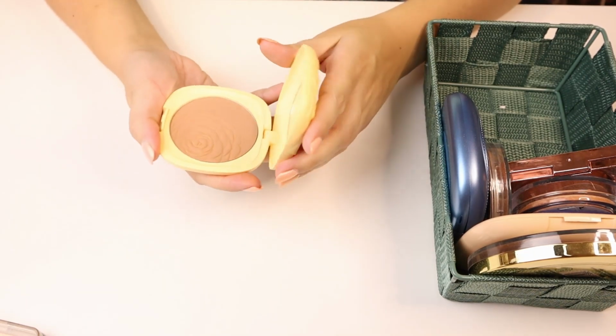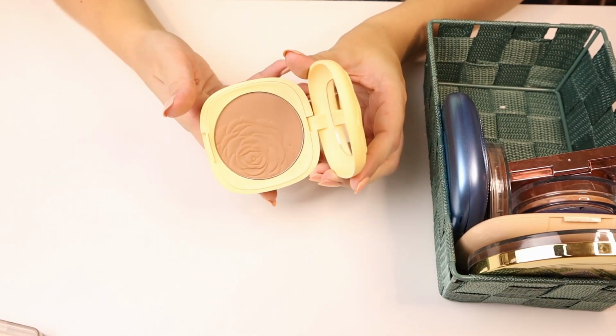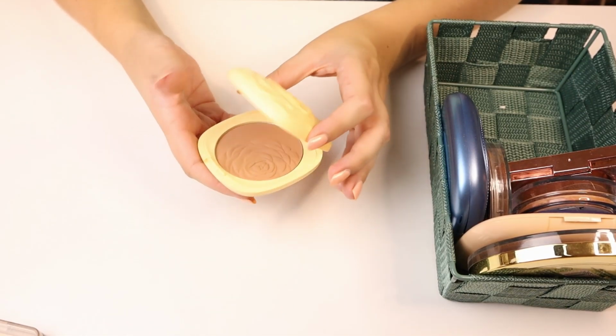Next up we have the Kiko Milano Blossoming Beauty Floral Bronzer in 02 Bright Sienna. And this one is a matte bronzer. Very nice and cool tone. I really like the packaging and the embossing. I am for sure gonna be keeping this one.